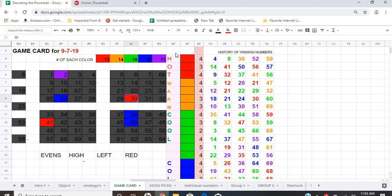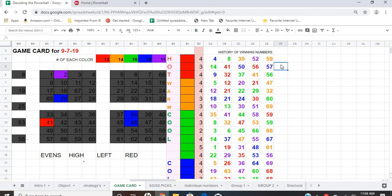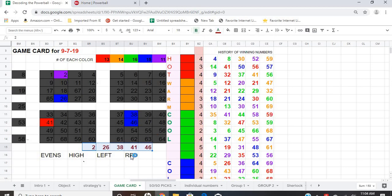So I'll get rid of the 30. And hopefully that number doesn't come up. Okay. So the numbers that I'm going to go with are the 2, 26, 38, 41, 46. Okay, so I'm just going to highlight this. Okay, so the numbers I'm going to go with are the 2, 26, 38, 41, and 46.